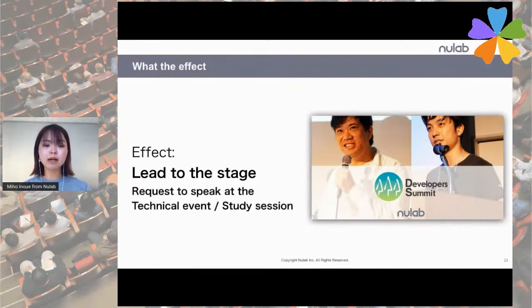As a result, the author developer was invited as a speaker to big Japanese technical events and meetups. Okay, what I wanted to convey here is that there is an advantage that DevRel can lead to the stage of technical events.